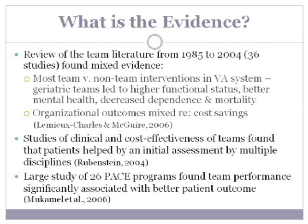Another study was conducted by Rubenstein in 2004, and he and his colleagues found, in studies of clinical and cost outcomes, that patients were helped by an initial assessment by multiple disciplines.